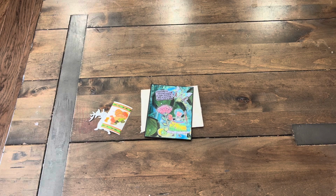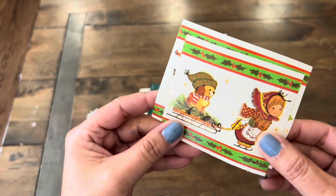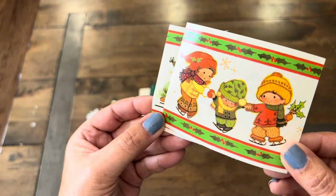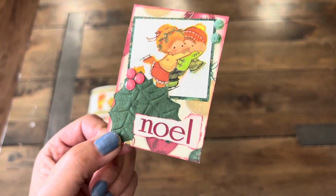She gave me a little snowflake die cut, which I will all be using in my December daily. Look at this amazing image. How fun is that? Oh my gosh, that is so cute. I love it. And she made me an ATC card. So here it is. Oh my goodness.